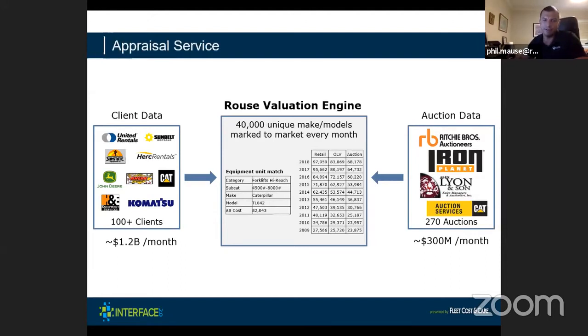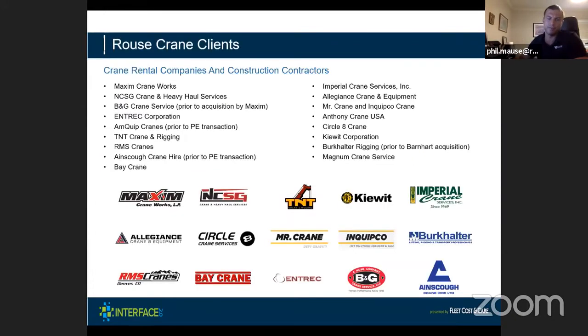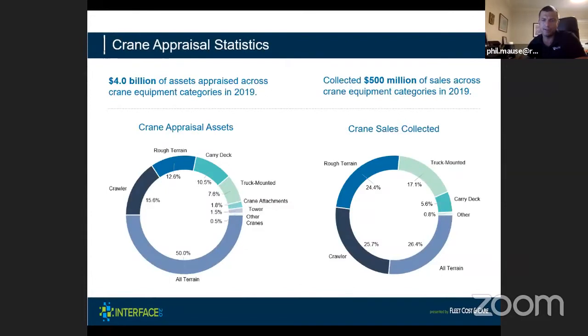Now, in addition to the general construction space, we've been providing this appraisal service to crane companies for about 10 years now. Some quick stats on 2019. In 2019, we collected over 500 million of proprietary private party sales in crane categories. You can see the breakdown by category here. And we appraised a little over $4 billion of crane assets, again, with the category breakdown down below.